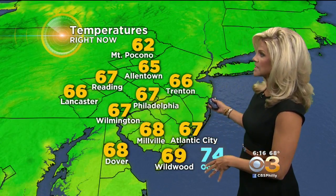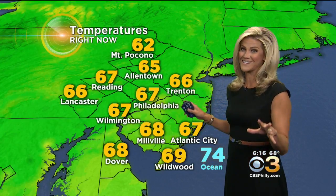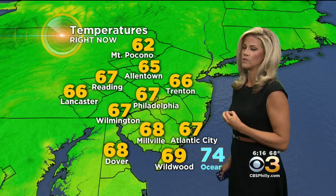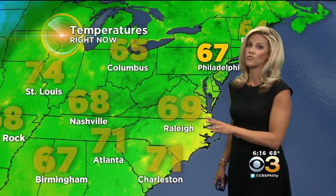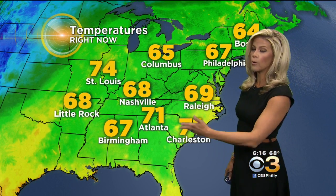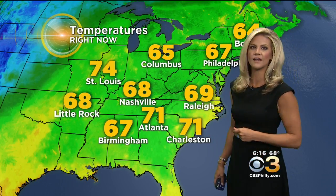week. Now, our current temperature readings are actually pretty close to what we can expect for daytime highs later on this week. That's how significant the drop-off will eventually be. But at this time of the morning, this is a nice warm start. Now, elsewhere across, really anywhere east of the Mississippi, we're pretty much on par here. Atlanta's at 71, 69 in Raleigh, 68 in Nashville.